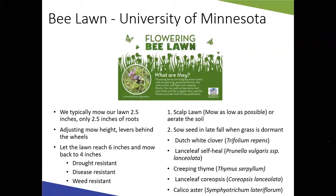Well, what we do is we typically mow about 2.5 inches. So being horticulturists slash gardeners, you guys know that usually plants equal out their roots with the top of the plant. So we know how important root growth is. Well, if you mow to 2.5 inches, which is what we typically do, you're only going to get 2.5 inches of roots. But you could mow higher and get more roots, and therefore the turf that you do have is much healthier, has more drought resistance, more disease resistance, and more resistance to weeds.